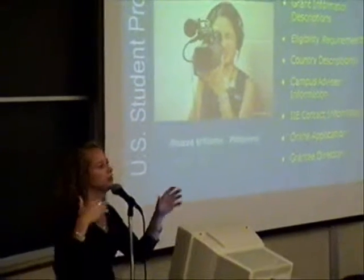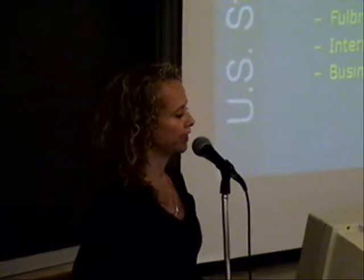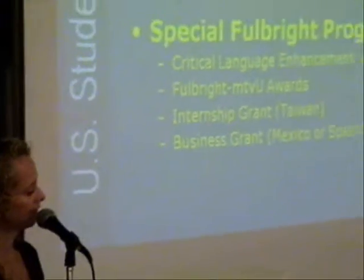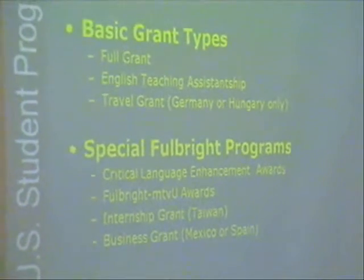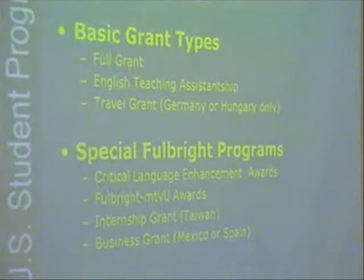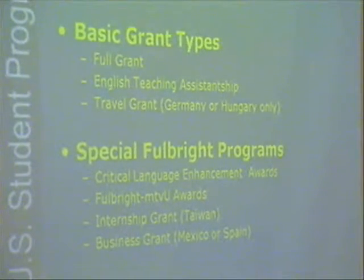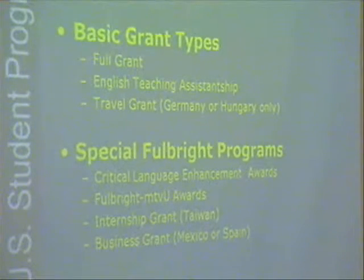process for Europe, what the changes are, what you should focus on in your application, etc. Here's a typical grant, Fulbright. The full grant is the one where you're proposing to do research for a year and/or take some classes. There's the English teaching assistantship, and there's the travel grant, which is, as you can see, only for 2 countries.